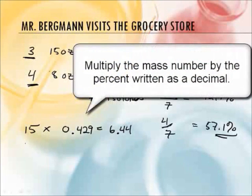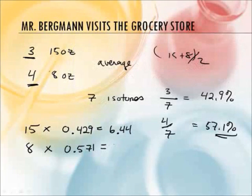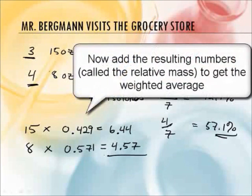6.44. Then you do 8 ounces, and you times that by a decimal, 0.571. So we don't use the actual percentage, we use it as a decimal, and we get 4.57. Now you just add those two numbers together. It's how we do weighted averages.